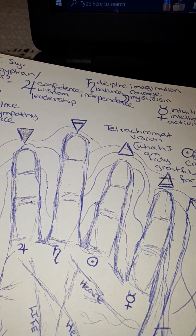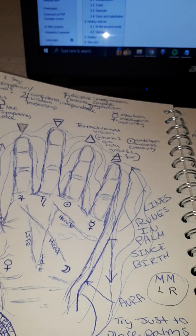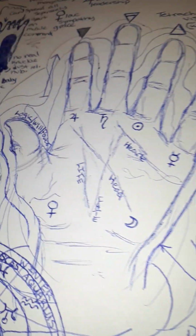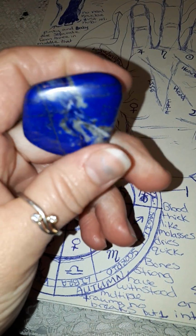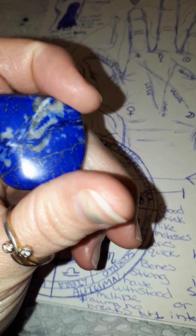Discipline. Imagination, balance. Anyways, yeah. Because I go over here, and I was also looking at the symbol. I was like, oh, kind of looks like lapis. Lapis. And then I was like, wait a minute, lapis, like, yeah. And I was very interested in that.